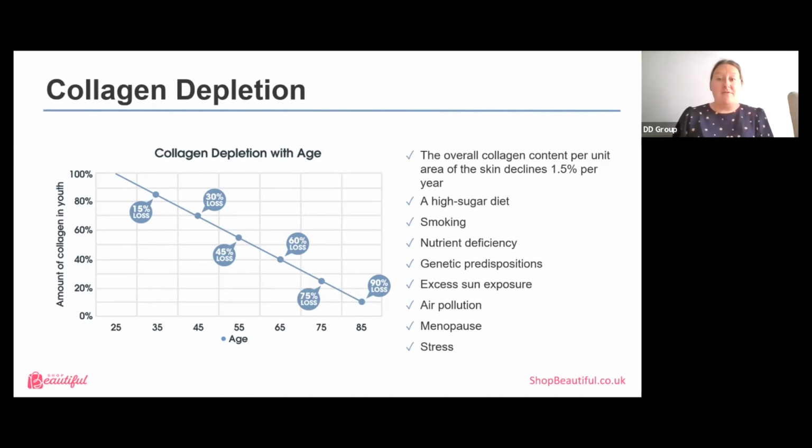Other things include nutrient deficiency. People can be quite nutrient deficient and are often recommended by the doctor to take supplements. Smoking is a big one. It depletes your vitamin C, and as soon as people give up smoking, that's when their skin brightens up, because the vitamin C is filled back up in their bodies. So they should really be supplementing with vitamin C if they're not going to quit smoking. A high sugar diet is quite a high reason for collagen depletion. There are also any genetic disorders, and obviously that can be alongside medication.